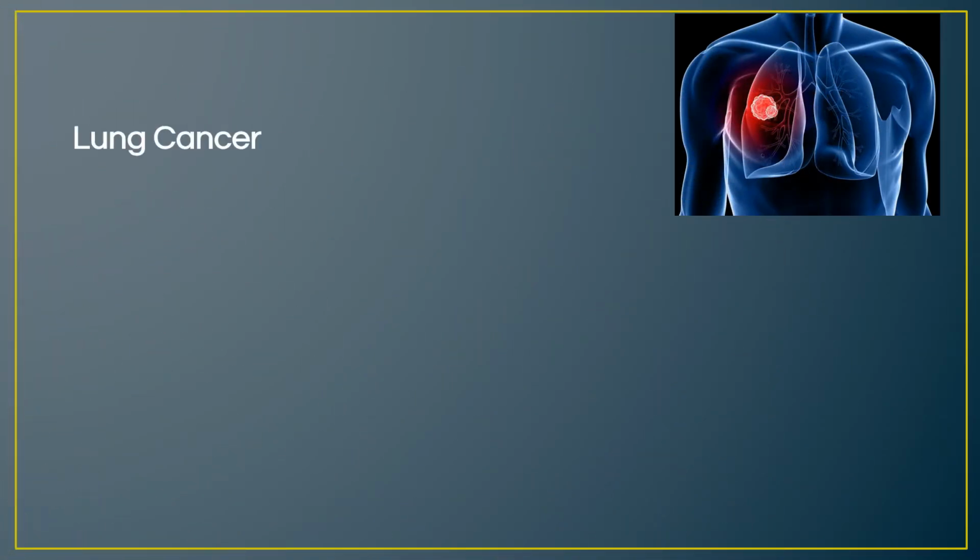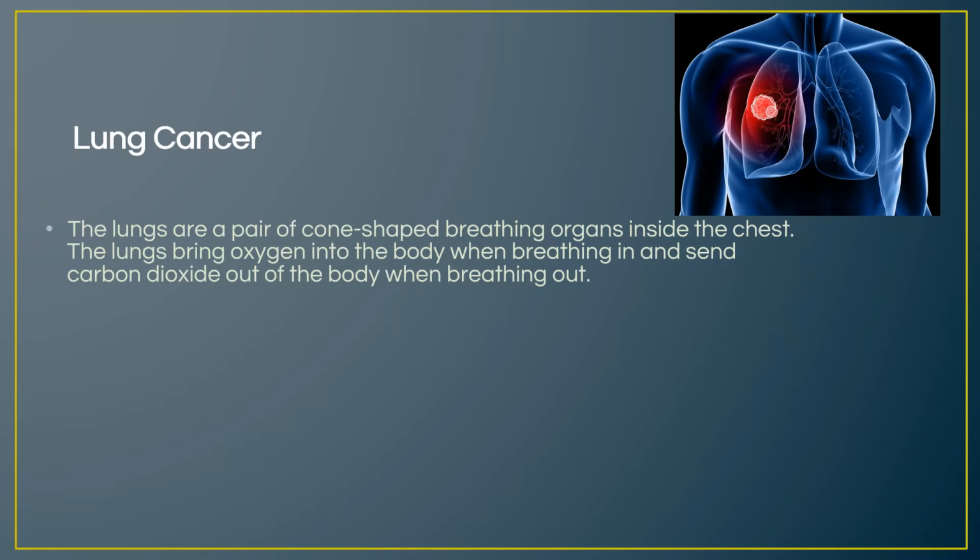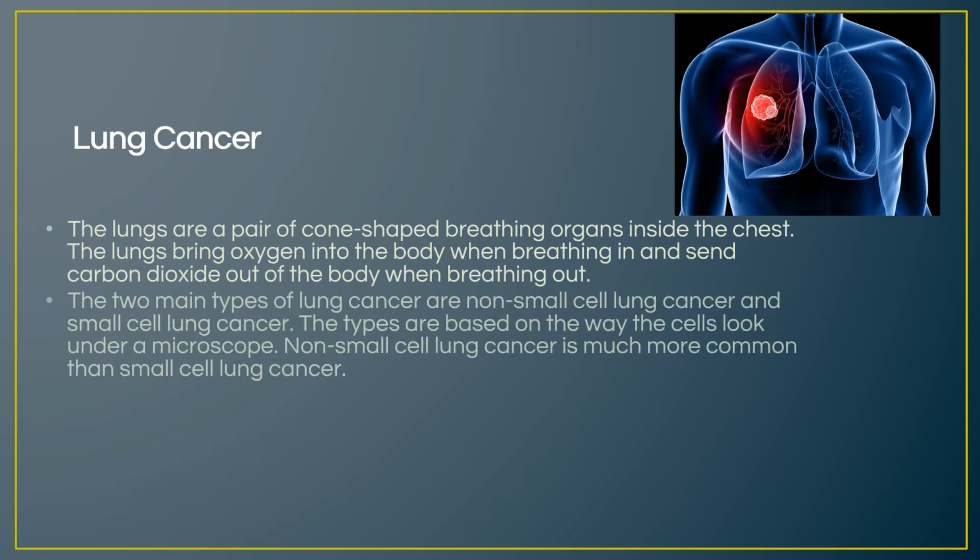Lung cancer. The lungs are a pair of cone-shaped breathing organs inside the chest. The lungs bring oxygen into the body when breathing in and send carbon dioxide out of the body when breathing out. The two main types of lung cancer are non-small cell lung cancer and small cell lung cancer. The types are based on the way the cells look under a microscope. Non-small cell lung cancer is much more common than small cell lung cancer.